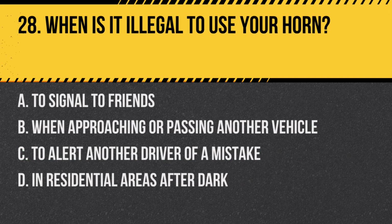Question 28. When is it illegal to use your horn? A. To signal to friends. B. When approaching or passing another vehicle. C. To alert another driver of a mistake. D. In residential areas after dark. Answer: A. To signal to friends. Using your horn to signal to friends or for reasons other than warning others of your presence or to avoid collisions is considered illegal and inappropriate use of the horn.